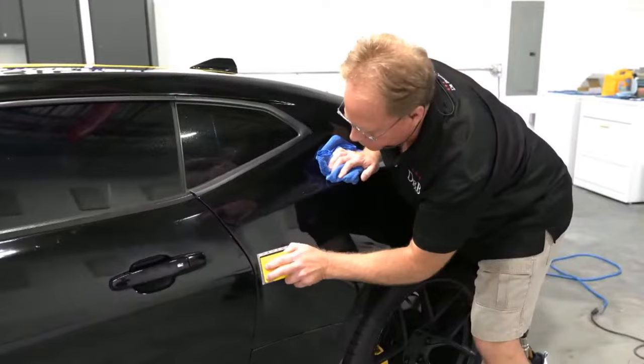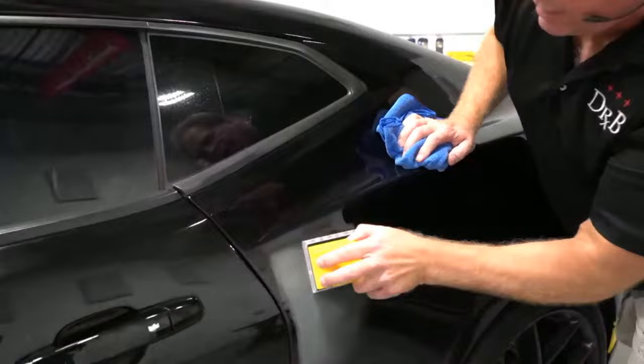Okay, so there I've edged this panel. I'm going to call that good. Now I want to edge this panel. Again, I'm going to stay about a thumbnail distance away. Clean off my sanding paper. Now I can start really getting some stroke going on here.